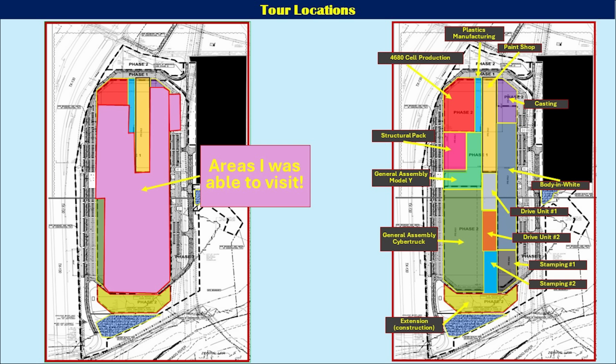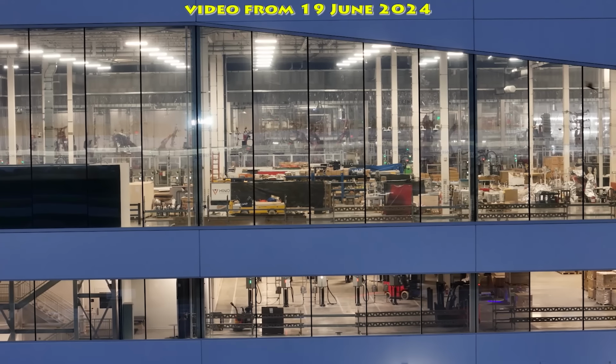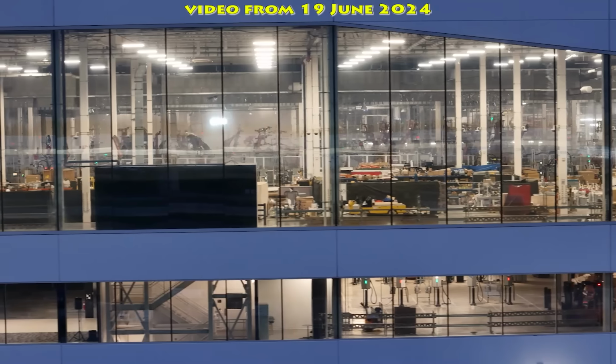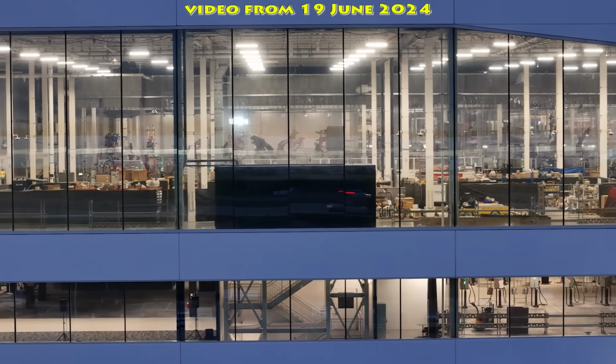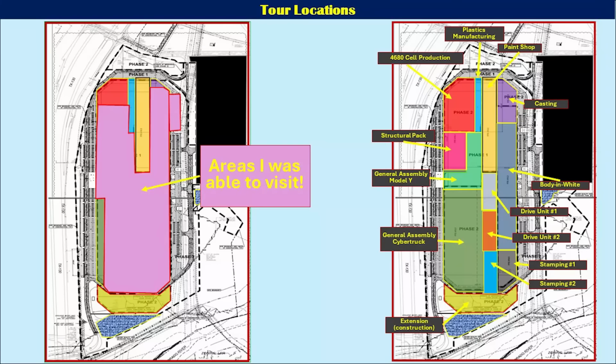In the map on the left, you can see the highlighted pink area of all of the sections of Giga Texas I was able to visit. That includes multiple floors as well. So not just the ground floor, which is where the larger tour group and the shareholder meeting tours happen, but I also got a chance to go up to the second and third floors throughout quite a bit of the factory. And if you look at the map on the right, you can get an idea of all of the sections that I was able to visit.